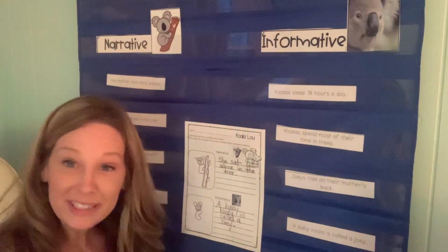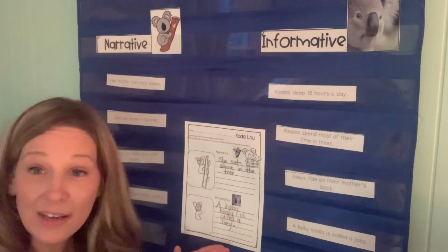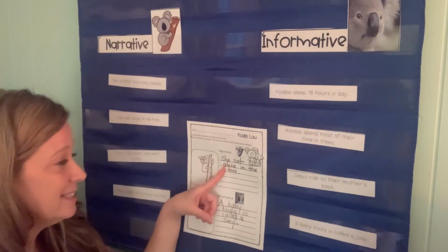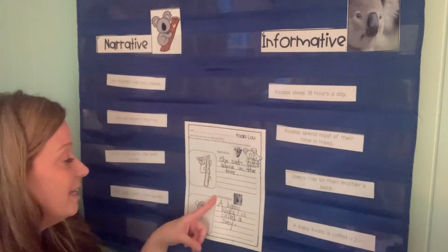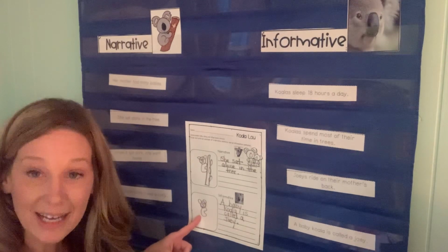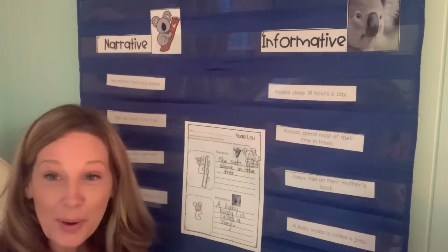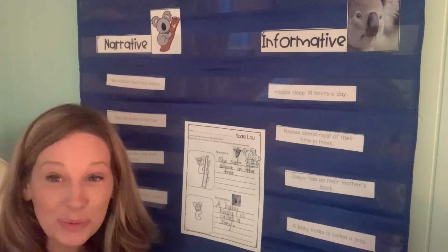Okay, so boys and girls, these are just some ideas. You can do the same thing, or you can do your own creative ideas. Just remember that the narrative one is a sentence about something from the Koala Lou story, and the informative one is something about koalas, like a fact about koalas, like a fun fact. I can't wait to see yours. Take a picture of it and post it on Seesaw. I'm so excited to see what you drew and wrote.